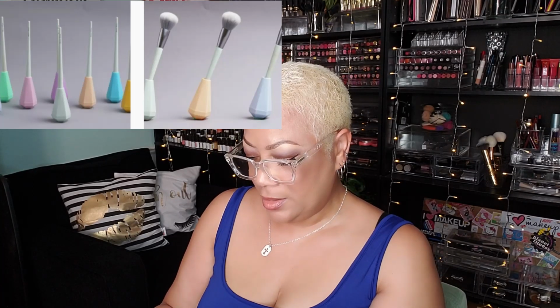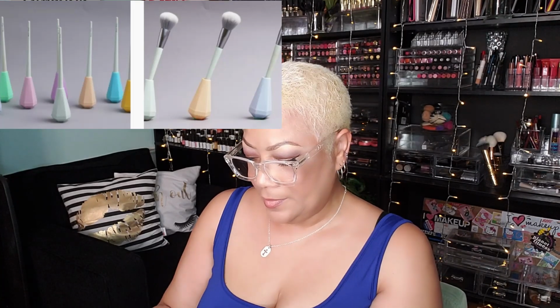Oh, it's a brush saver type thing. Okay, how cute. And there's a brush in it. I love brushes. Yes, I do. Ooh, it's a soft brush. Nice. Okay, so your brush just goes in there. I guess kind of like a travel deal. How about that? Check that out.